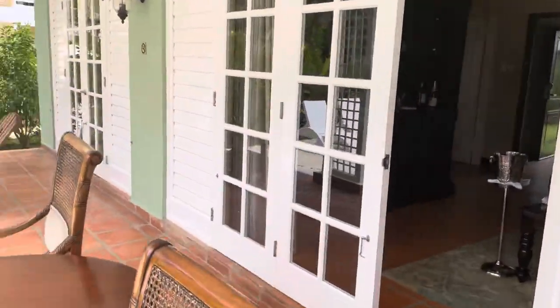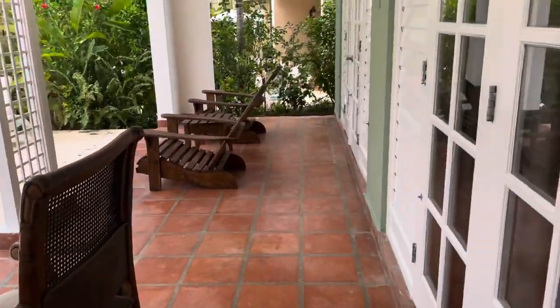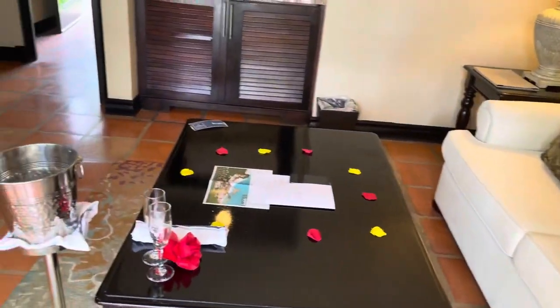You have this huge space here with Adirondack chairs and a table where your butler could bring you breakfast or any meal you wanted. This is set up for arrival for some guests.